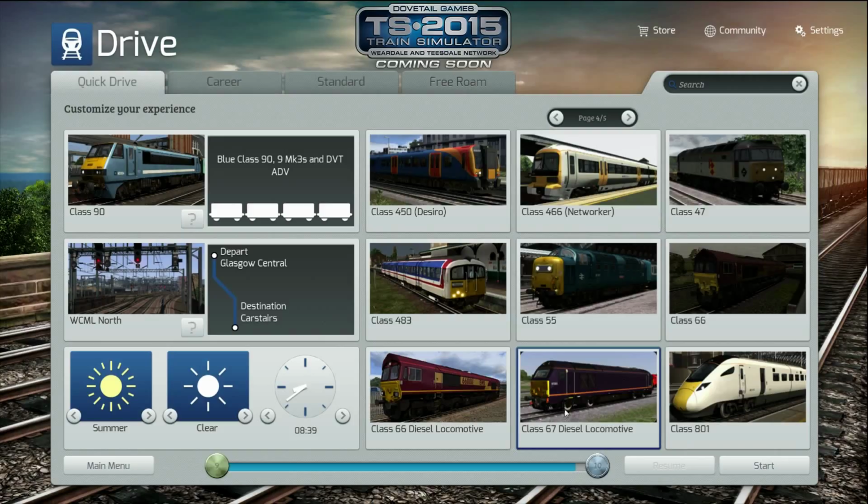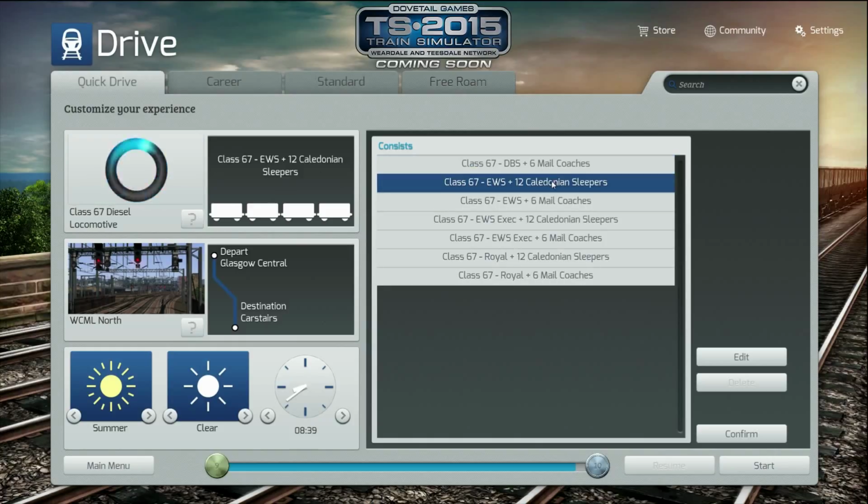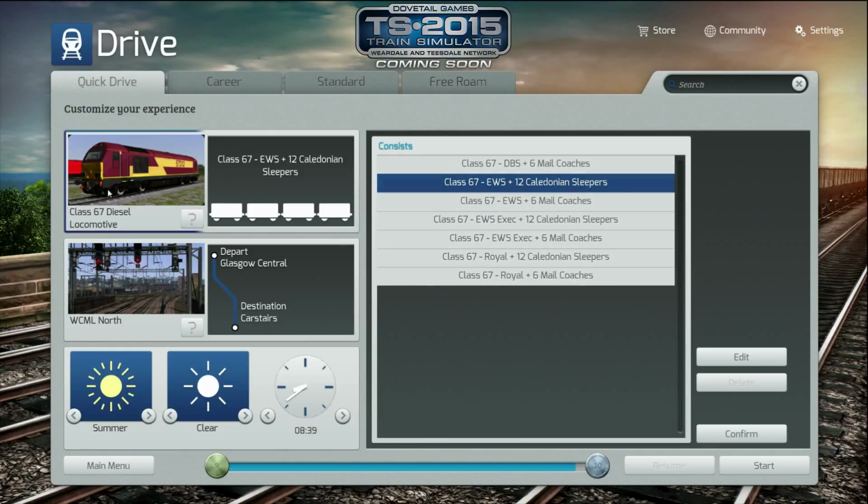So I'm going to pick a Class 67. This doesn't come with the game. This is an expansion that I bought, £5.99 in the Steam sale. So when you select your train, you can then select what you want to attach to your train. So you can have mail coaches, Caledonian sleeper coaches. Well, that's all I've got in this one. But you can basically just choose the livery of your train and what you have attached to your train.